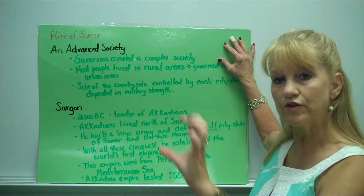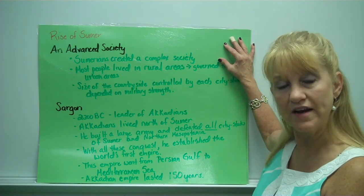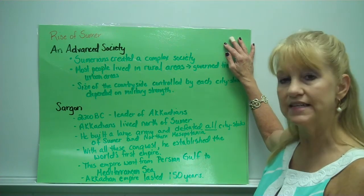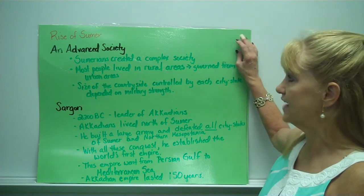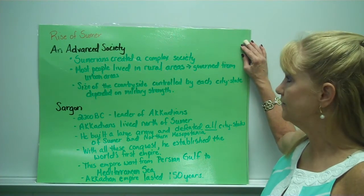Now, we know that the Fertile Crescent, again, is from the Mediterranean Sea to the Persian Gulf, and then the rivers that run in that Fertile Crescent, the Tigris and Euphrates, between that is Mesopotamia. Now, in the southeastern portion of Mesopotamia, you will find a city called Sumer. And so we are now going to talk about the rise of Sumer. It was an advanced society. Sumer created this complex society.